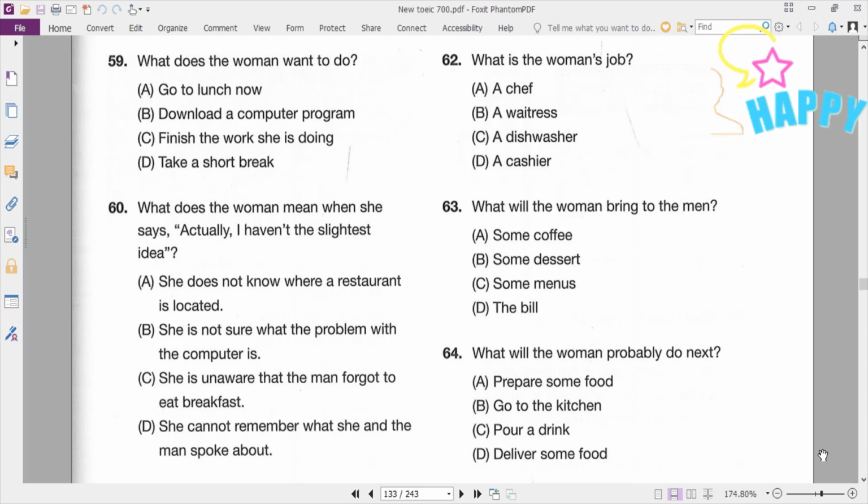I'm going to head to Papa Gino's, that new Italian restaurant. You know where it is, don't you? Actually, I haven't the slightest idea. Then I'll just wait for you so that we can go together. I can't believe you've never been there. It's one of the best restaurants in the neighborhood. Well, I suppose I'll get to experience its food in a few minutes.